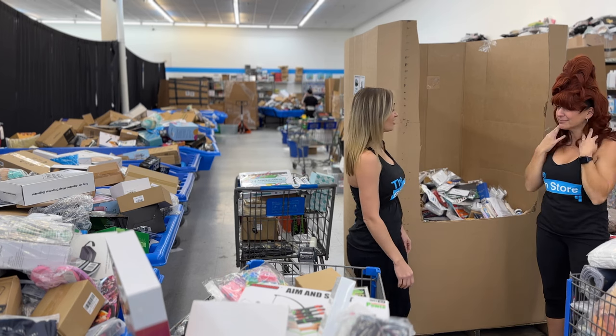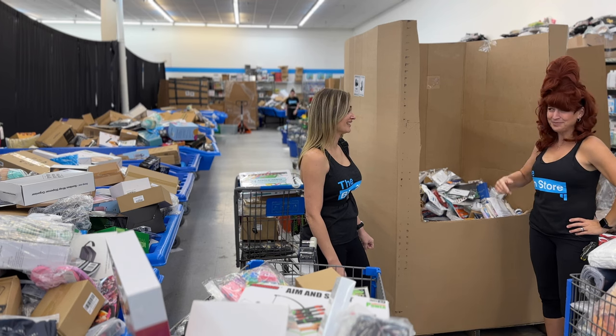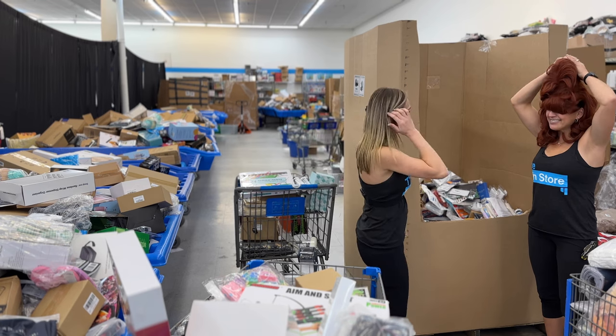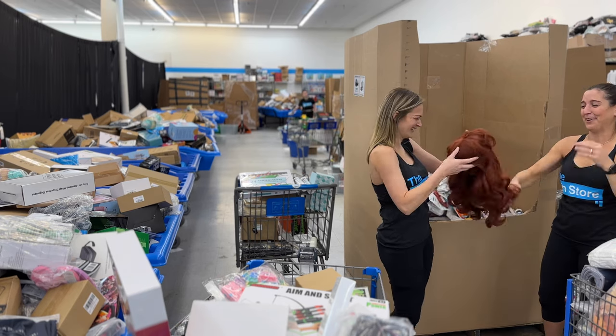Is it? I like it. You look good as a redhead. Yeah? Can I pull this off? She could pull that off. What do you guys think? Redhead? Thumbs up. I feel like it. Yes. It's so high off my head. You go try it. You're kind of smaller than mine.